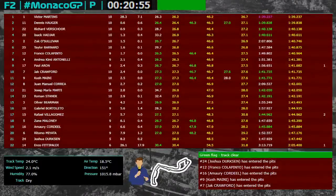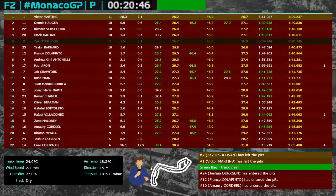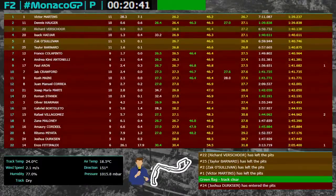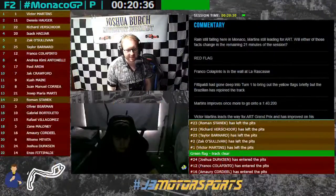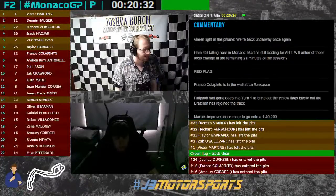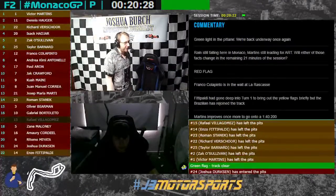The answer is certainly Richard Verschoor, with plenty of takers out there kicking the spray up as they leave the pit lane. 2 Tridents there, Verschoor and Stanek venturing onto the circuit. And judging by this, guys, it looks like we might have a couple more red flags. Rain has increased dramatically, puddles now around the circuit, and effectively it's going to be tiptoe around for a couple more laps.